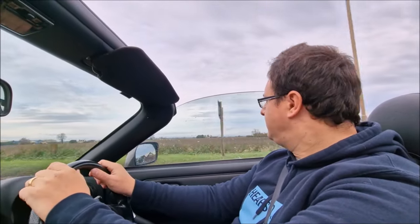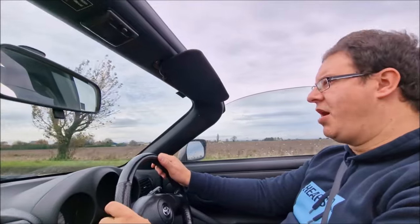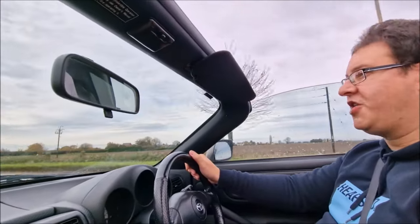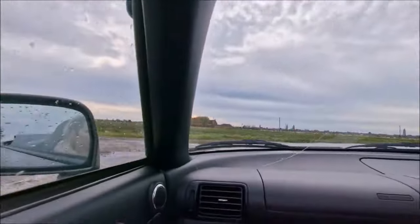I've never driven a Mark 2, but from what I hear, these are highly recommended in the MR2 community, and I now see why. This is genuinely probably the first time I've given it a good old drive, and I understand why people recommend them.